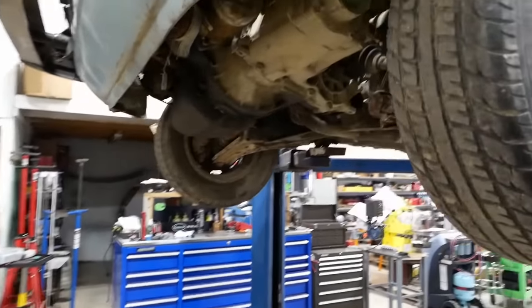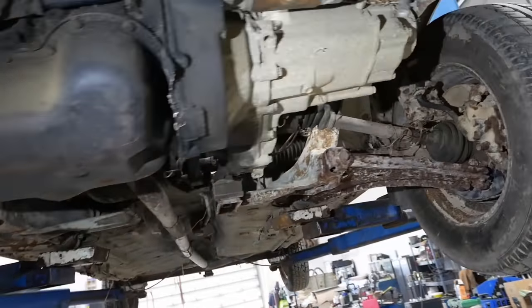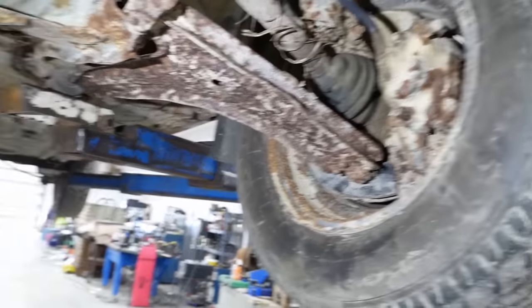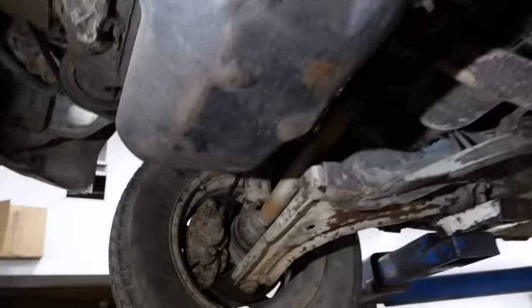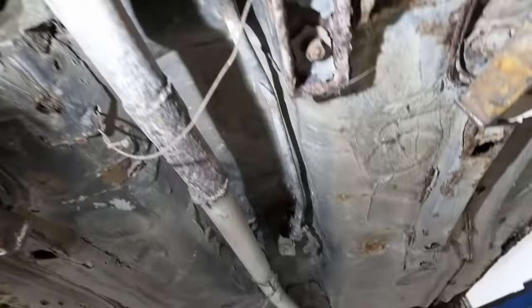All right. If you thought the top side was good, you ain't seen nothing yet. Disc brakes. It's kind of hard to believe. Anyway, not too bad up here. There's that starter bolt that we're definitely going to install.